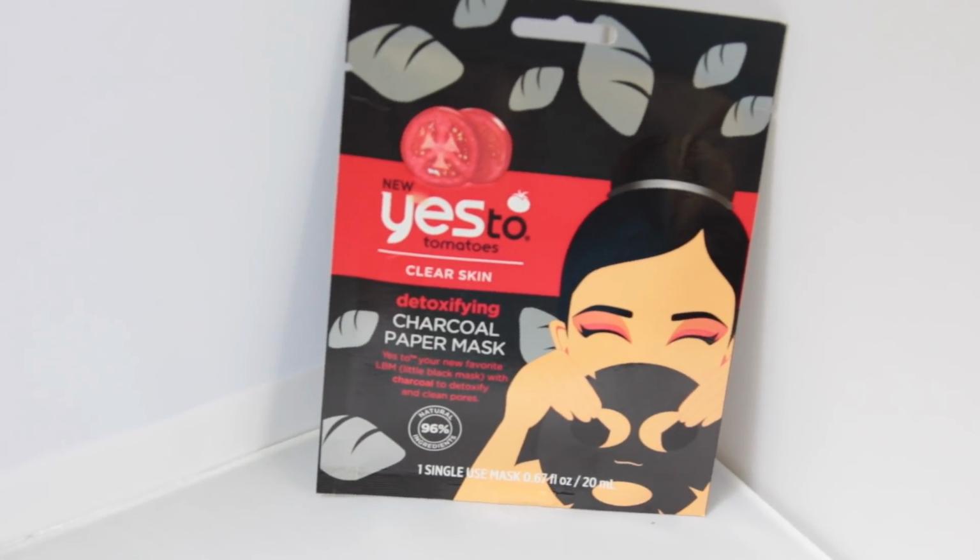Here's actually the charcoal mask I bought recently at Walmart. I'm going to use this because my sister's wedding is this Saturday, so I want to make sure I use one of these. I've used one of these before. I know they say don't start anything major skin-wise if you have a wedding coming up, or a wedding that you're in coming up. So, yeah, I've tried this before. I'm going to use it again. It works well for me.